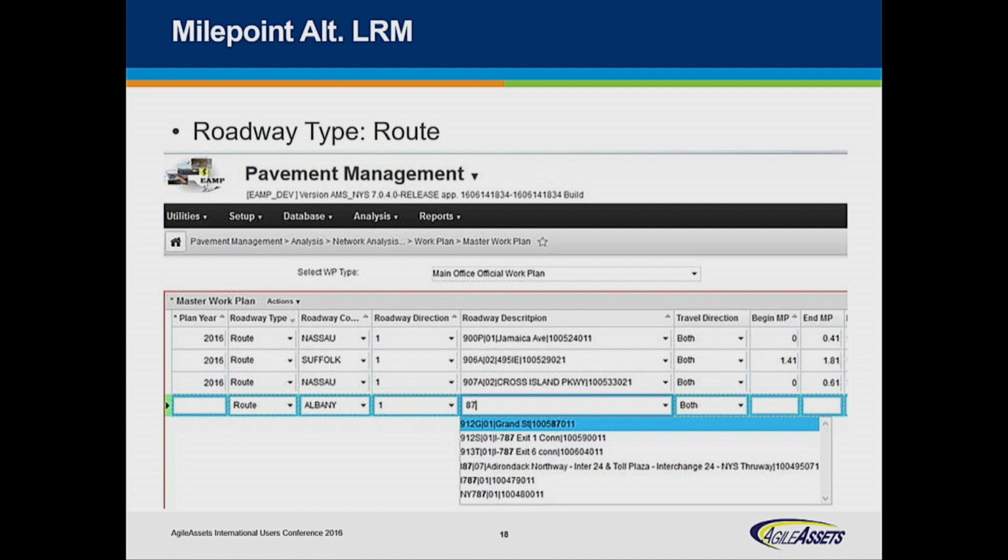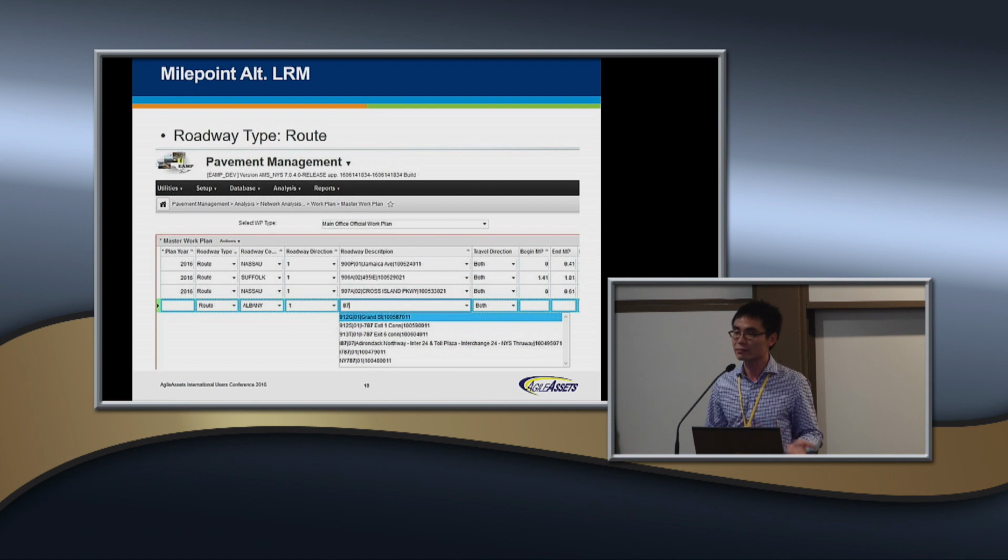It helps to limit the available options, so it's very easy for an end user to pick the correct route identifier. Also, I want to highlight that this roadway description does not just include the route number. Sometimes a big route like New York State Route 20 or State Route 5, when it goes into the city, actually has a city name, a regular name of the street, like Wolf Road or Central Avenue. This description also includes that. So basically, as long as the user knows any information about the road you are working on, just type that, and you will get the road.